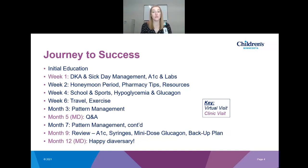Because these are such frequent follow-ups, we do allow you to do a combination of in-clinic and virtual visits to help fit this into your lives a little bit better. And you can see in this key here that the follow-up visits highlighted in purple are in-clinic visits, and then the blue ones are virtual visits. Essentially, we do want to lay eyes on your child physically in person about every 3 months, and then those visits in between can be virtual visits.